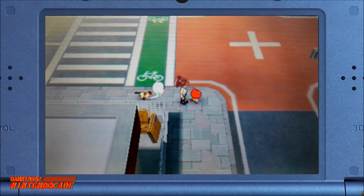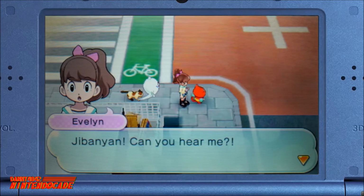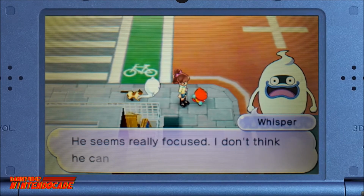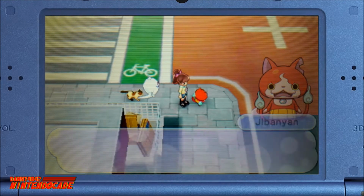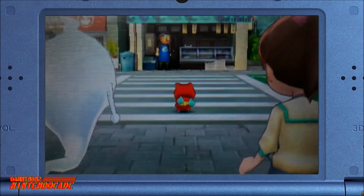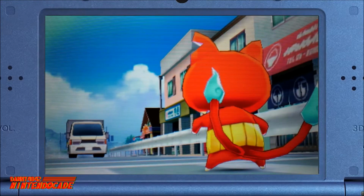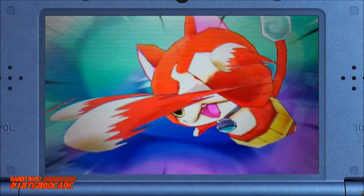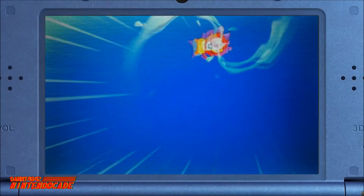He is a troublemaker, right? What is he doing on the corner of the street, though? Jibanyan, can you hear me? Cars are the enemies. You've got to watch before crossing the street, right? He seems really focused. I don't think he can hear us at all. Here it comes. Oh, look at him. Oh, wow. Is he doing it with a car? What is he going to do? Fighting against a truck. Oh, you can't beat a truck.